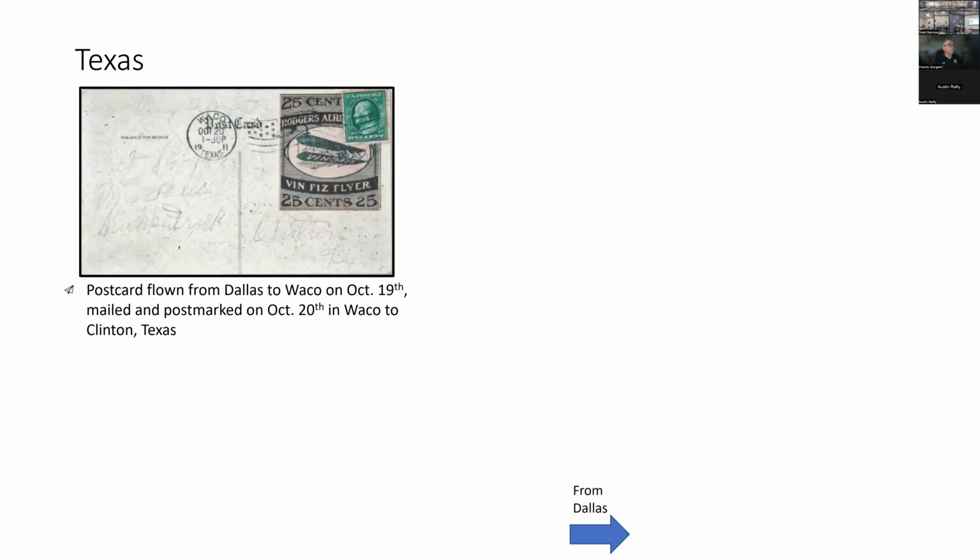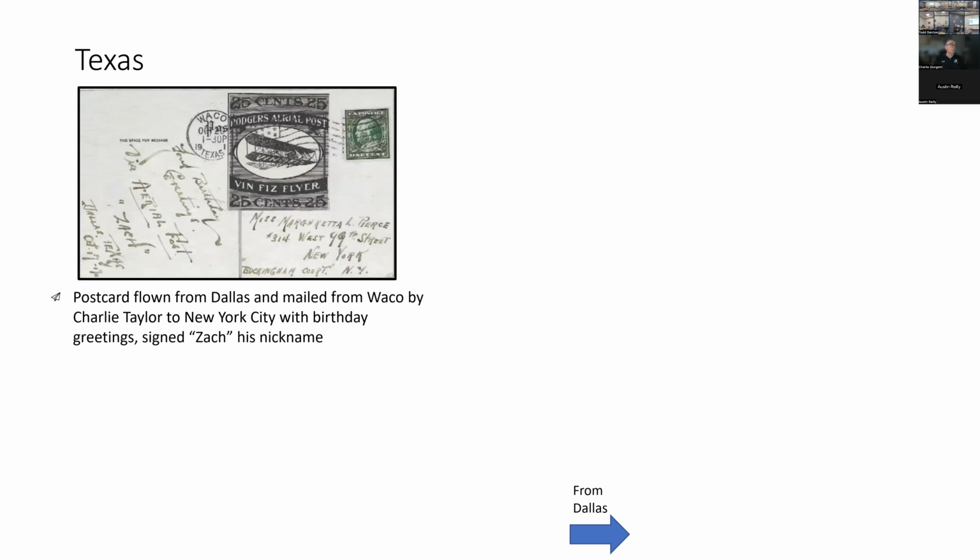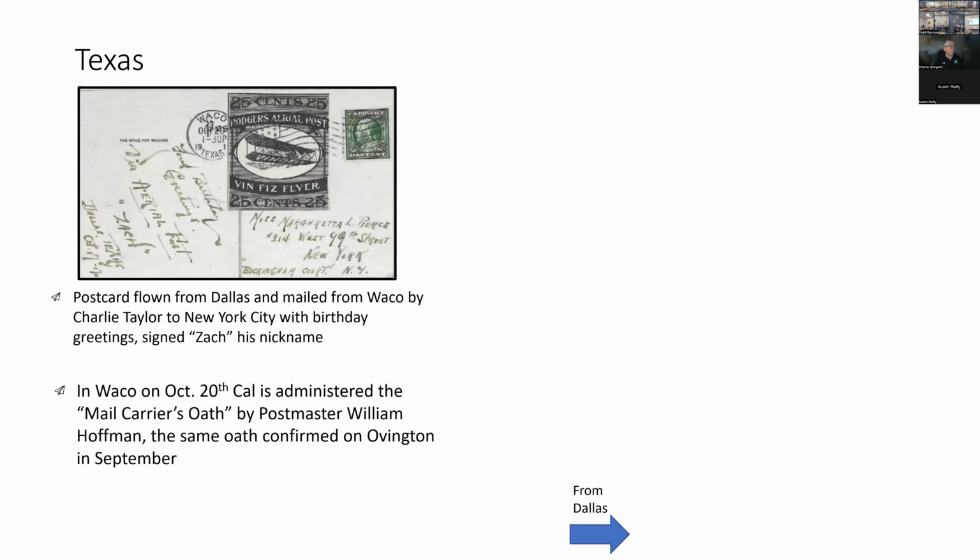Now, while in Texas, another postcard was flown to Waco on October 19th, mailed and postmarked there. This was mailed to Clinton, Texas. It's another example. Now, here's an interesting one. This card was flown from Dallas, mailed at Waco, and it was sent to New York and signed by Charlie Taylor using his nickname Zach. It was a birthday greeting to someone in his family. And so it's another example of the postcard being used, in this case, not strictly as a souvenir remembrance of the flight, but as part of a birthday greeting, if you will.